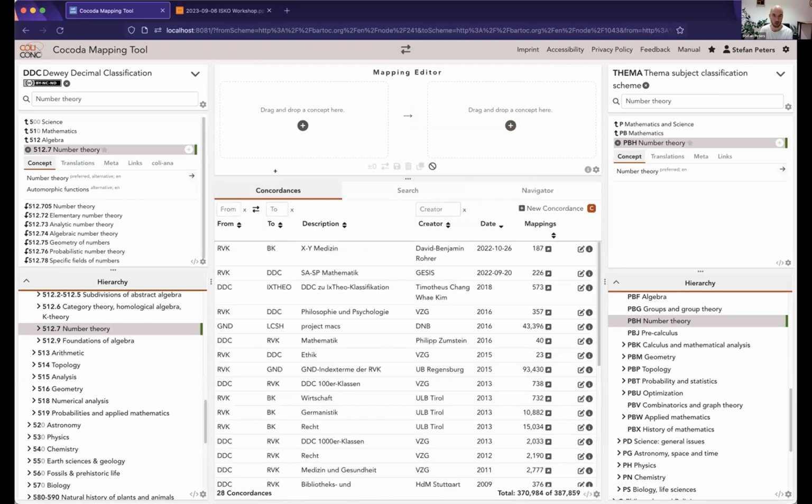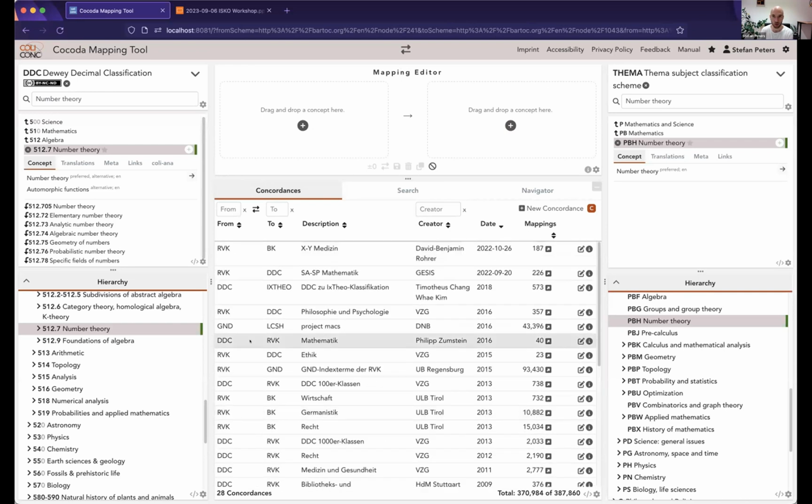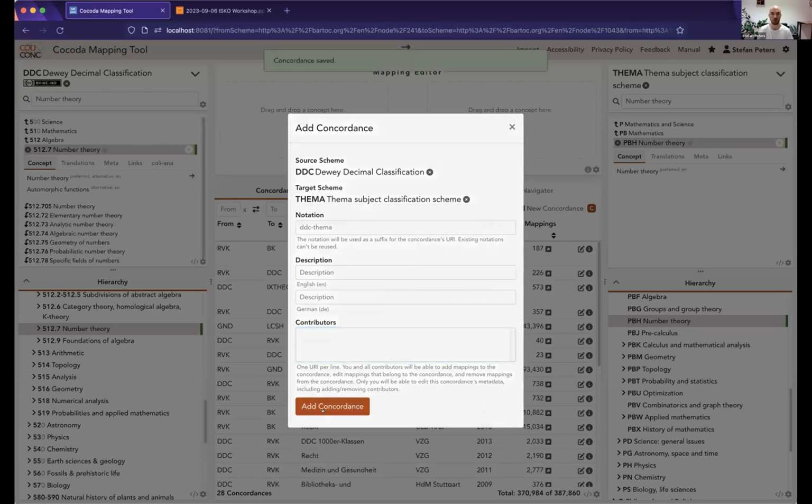So we also have, as Jakob showed, a set of concordances. Concordances are just collections of mappings. Sometimes you have one concordance for a whole mapping between two systems, but if the system is really large, then you have several for different subsets of a vocabulary. What I want to quickly show is that we can create a new concordance right from the tool. I'm just not going to change anything, but you can add a description and also add other people who can then also create mappings and save them inside this concordance.